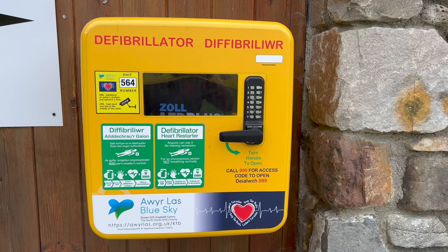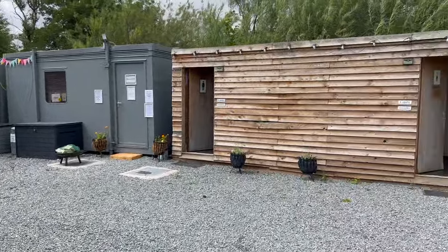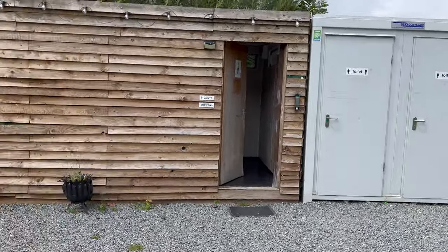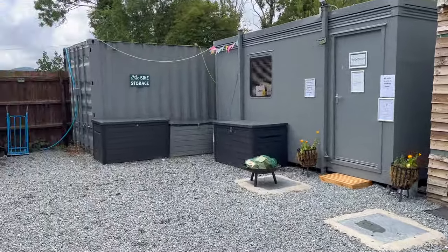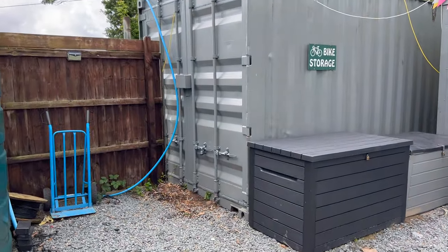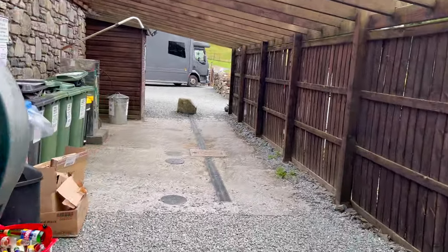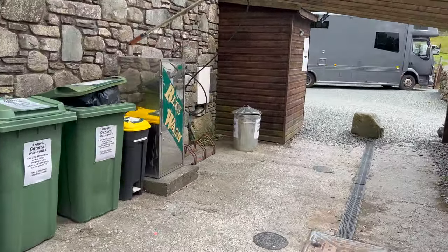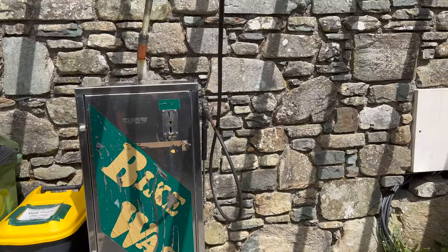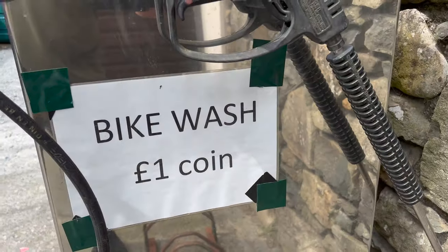All important defibrillator just in case. Hopefully never be needed. There's reception, there's more showers for ladies and gents there, outside loos, so there's extra stuff there which is really good. There's bike storage, which I believe there is a key for, in the lockup unit, which is quite useful, and it's got individual hangers inside. And then around the corner there is a dedicated bike wash, which is absolutely spot on, and it is very good, and I believe it takes a pound. I'll double check that. Oh, there you go. £1 coin, happy days.